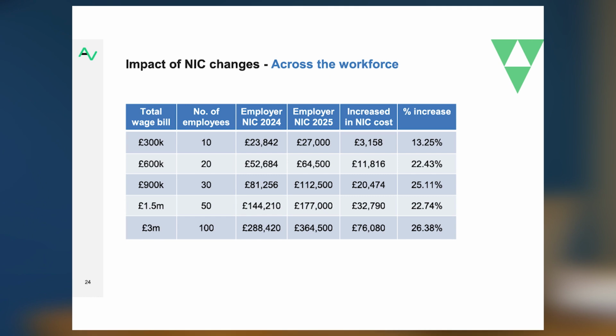If we look at the impact of these changes across the workforce, have a quick look at this slide here, mainly focusing on the top line. If you've got a larger enterprise where you're employing maybe 10 people and the average salary for those is 30,000, so your total wage bill would be 300,000. Currently, with the employer national insurance rates and thresholds as they are, the amount you'd be paying would be 23,842. And then with the increases from April 25, you'd be paying 27,000. So that would be an increase of 3,158, which quantifies as 13.25%. That's just to give you an idea across the workforce how that would affect a business of that size.